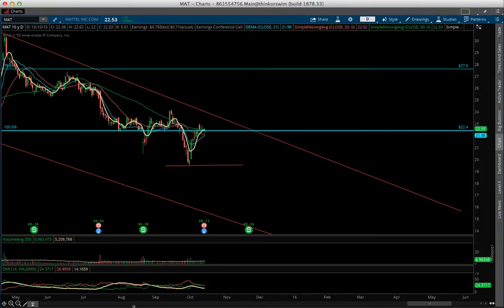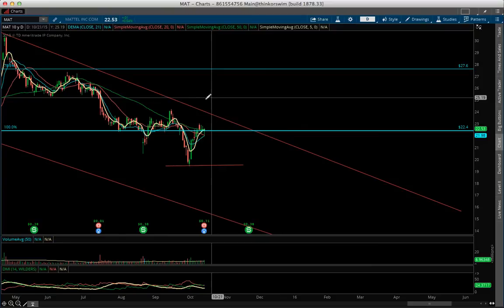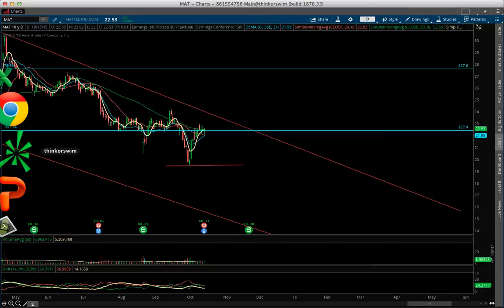ADX is very low, and when the ADX is very low, it means a big move is coming. And we saw the pre-market went down, and it went up, and it opened the door right here for the bulls. So what I'm saying is we can move up anytime soon. So just keep it open.